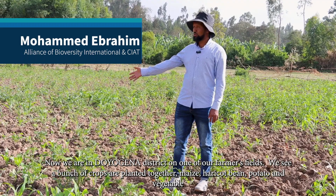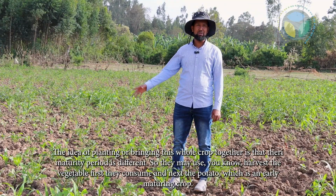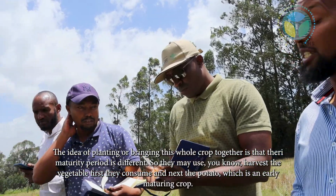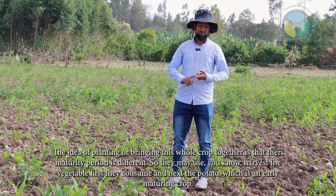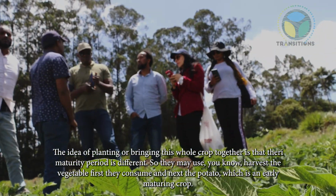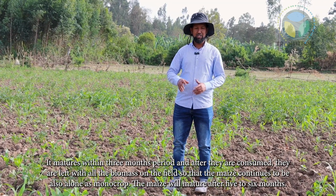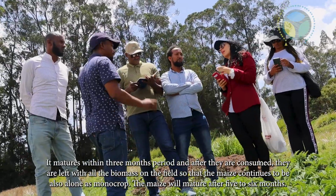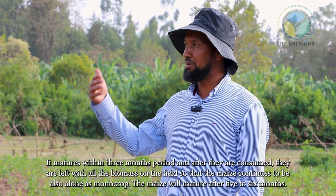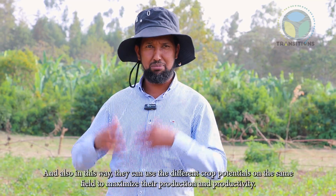We see a bunch of crops planted together: maize, haricot bean, potato and vegetables. The idea of bringing all these crops together is that their maturity periods are different. So they may harvest the vegetable first and consume it, and next the potato, which is also an early maturing crop. It matures within 3 months, and after they consume it, they leave all the biomass in the field. The maize continues to grow, and the maize will mature after 5 to 6 months. In this way they can use the different crop potentials on the same field to maximize their production and productivity.